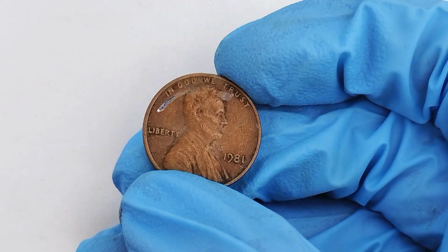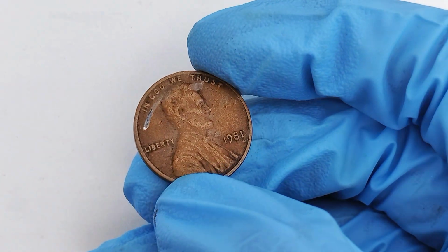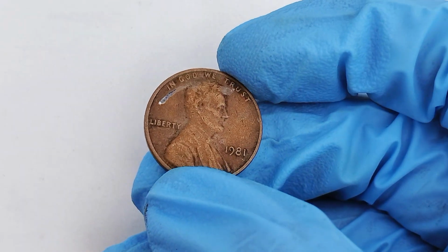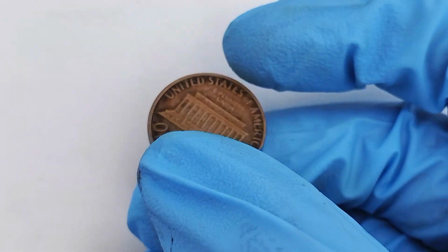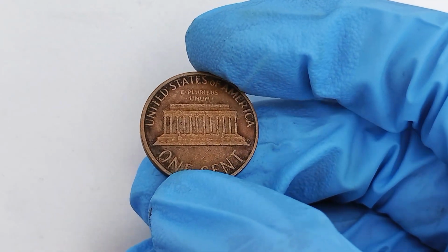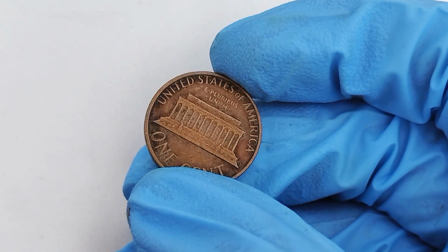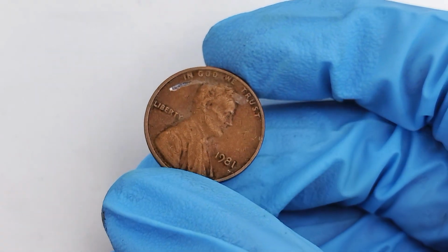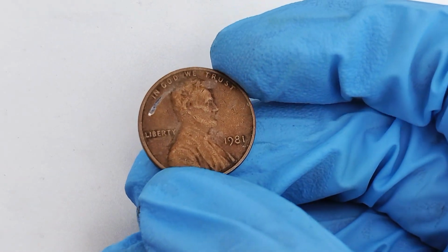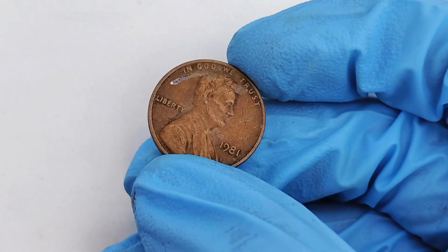1981. No mint mark beneath the date. That's critical. Next, look at the coin's condition. The closer it is to uncirculated, the better. Flawless red luster, minimal scratches, and razor-sharp details mean serious money. Finally, examine closely for errors, doubled lettering, misaligned features, or unusual strike marks. These are the tiny imperfections that skyrocket value.